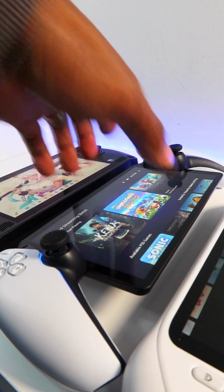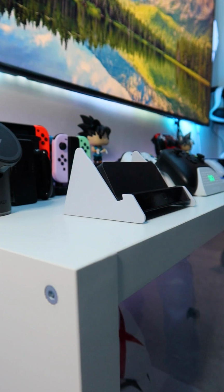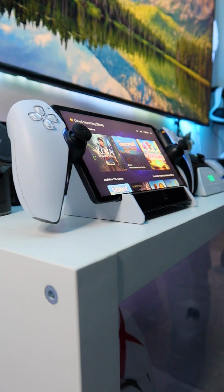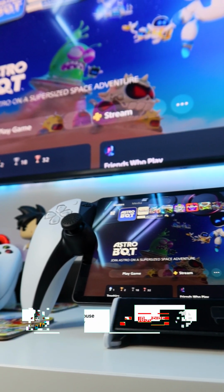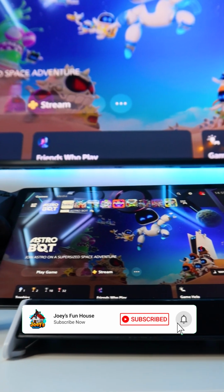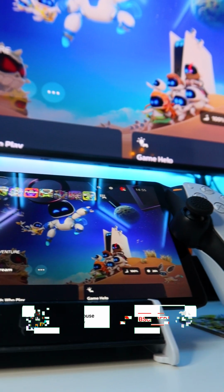So cool, let's start off with the PlayStation Portal, which you can call the Portal for short, but don't call it the PSP, because the PlayStation diehards really don't like that. Now the Portal's a remote play gaming device with a 1080p LCD screen that a lot of people know for remote playing the PS5 on.